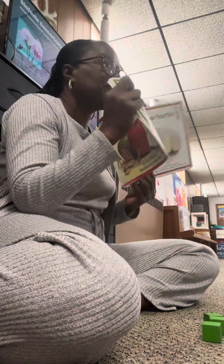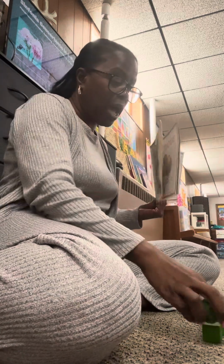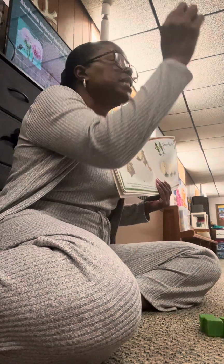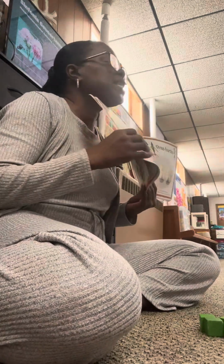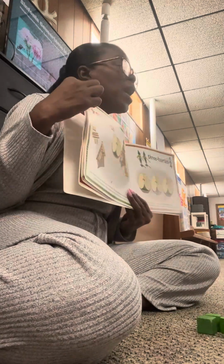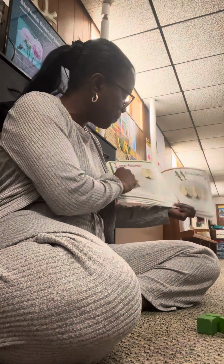What is the numerator of this fraction? We got an apple, and we want 1/4. The numerator is what? It's the top number of a fraction. So what is the numerator of this fraction? What is the top number? It's 1. 1 is the numerator. It's the top of the fraction.